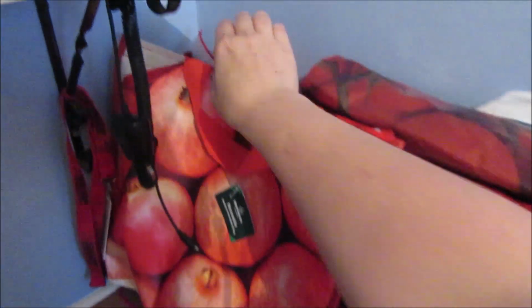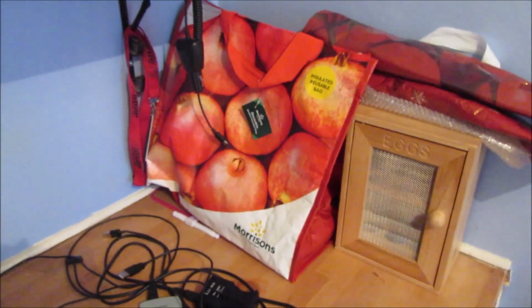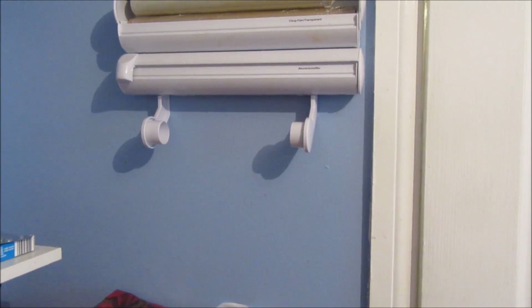I've got a couple of bags for life on top here because we're going to go and grab some bits and pieces later. In this bag, I got this from Morrison's. I think it was only like £3. It's a reusable bag. I keep our potatoes in there because we like to eat fresh on Slimming World, and they managed to keep them fresh for us. Obviously we've got a wall mounted cling film, aluminium foil or tin foil, and kitchen towel. I use loads of kitchen towel.